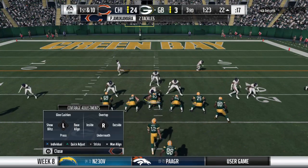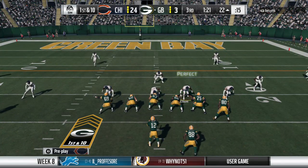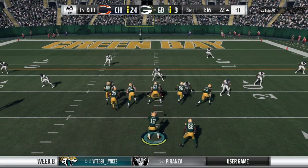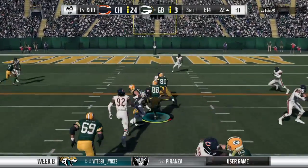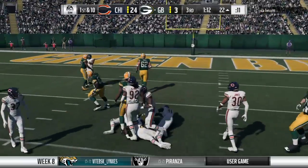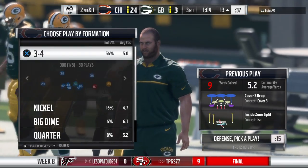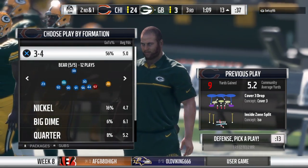Shift together here from the D-line. First down, here's the run with Montgomery. And able to fight forward inside the 15 to the 13. 9 yards is the pickup there, and they'll have a 2nd and 1.